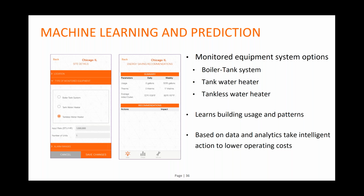And if you are interested, we have another app called Intellihot. That's the app that we use to connect to our products, and it has a similar look and feel.